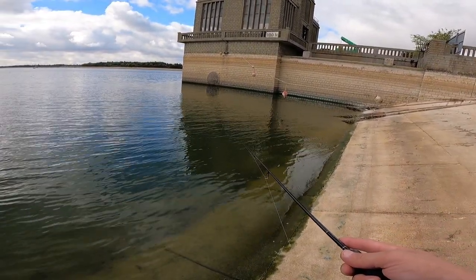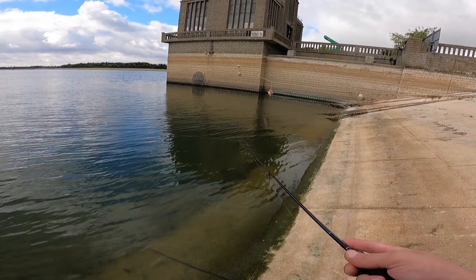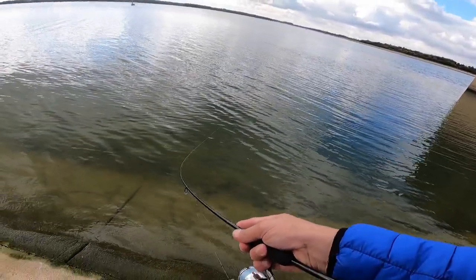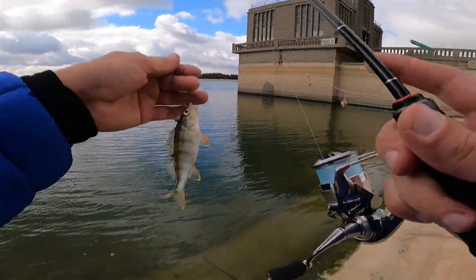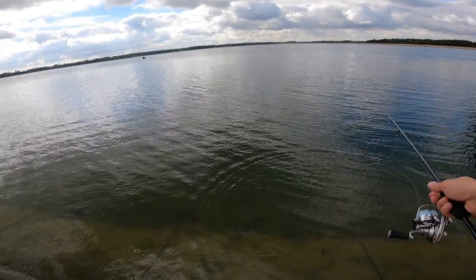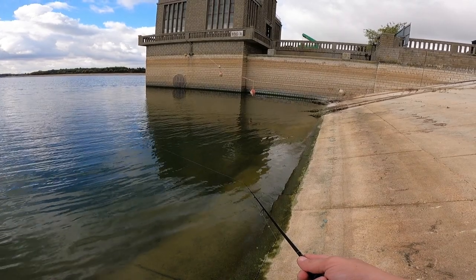Missed that one. Yeah. Missed that one as well. That one as well. Oh, better one. Better one, definitely. Oh, good one, man. Oh no. Oh no. I was expecting better fish. 37 casts, 37 fish, guys. 13 more, and I'm switching to something else.